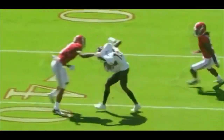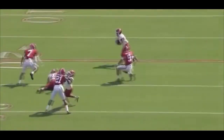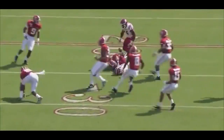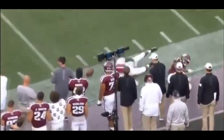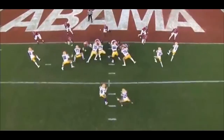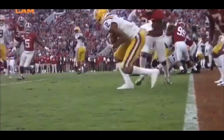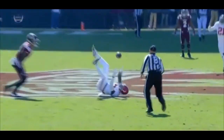Now, Trevon Diggs, I really do like at corner. I think that the Cowboys got a steal in the second round, mainly due to the fact that a lot of people thought he was a mid to late first rounder in terms of the talent. And for a guy like that to drop to you in the second round, I mean, you can't pass that up, let's be honest.